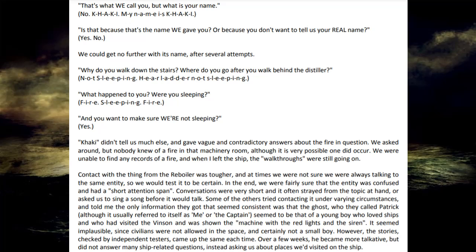It seemed implausible, since civilians were not allowed in the space, and certainly not a small boy. However, the stories, checked by independent testers, came up the same each time. Over a few weeks, he became more talkative, but did not answer many ship-related questions, instead asking us about places we'd visited on the ship.